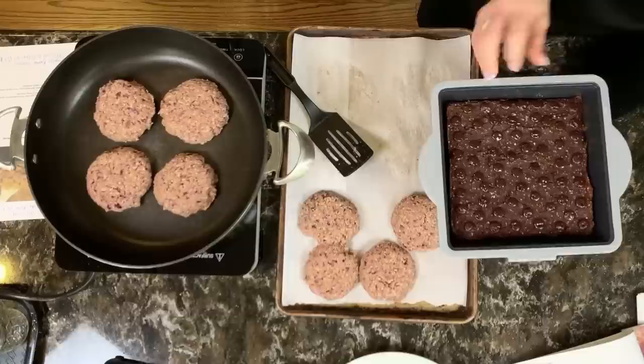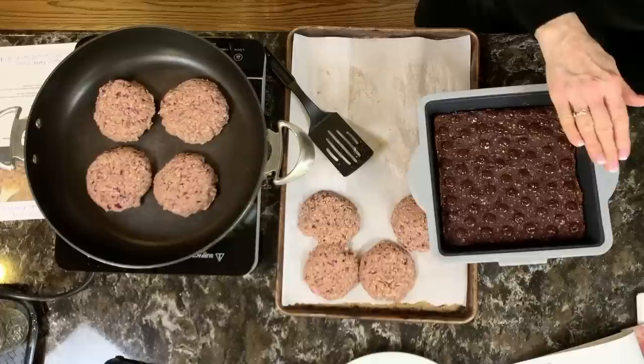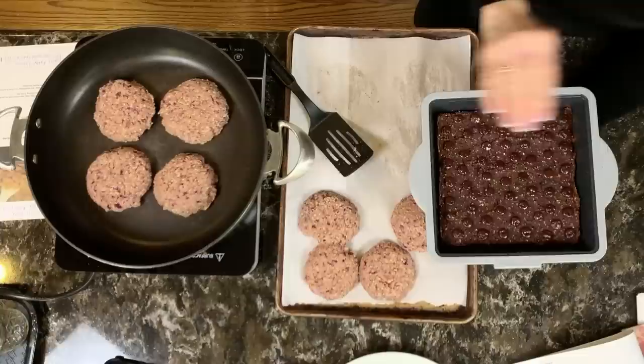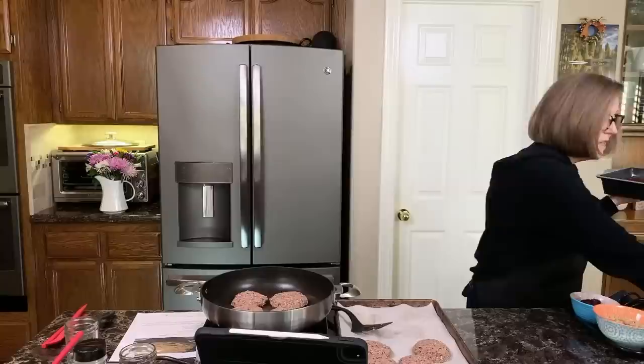And I thought it would be fun to do, this recipe is also in the ebook in the bundle, the chocolate chia pudding, and layer chocolate chia pudding and then crumble up some of the brownies and then strawberries and then more chocolate chia pudding. And I thought that would be really delicious and fun. So for Valentine's Day. So I wanted to get these made today so that we would have those come Tuesday.